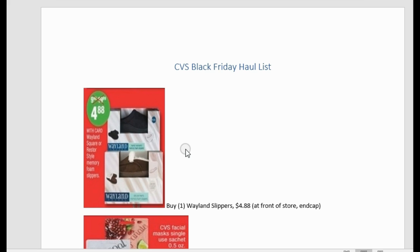But what I decided to do to make this easier on myself was I made a Word document list with the snippets of the ad. As you can see here, I snipped the ad and put this in a Word document. So when I'm in the store, it's like having the ad with me, but I don't have to sit and flip through the ad looking for stuff. It's right here. And I have this list organized in the order that I'm planning on going in the store. So that is really important.